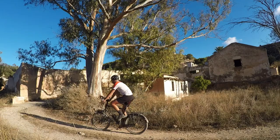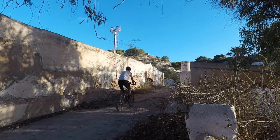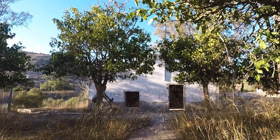Despite being quite small, there is some decent cycling to be found in Melilla. There are good dirt trails around, as well as some nice city riding, and even some beachside cruising.